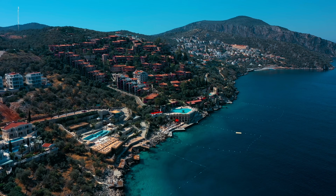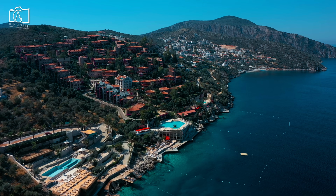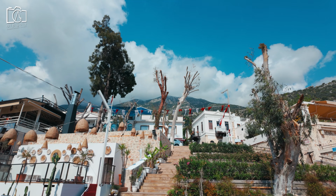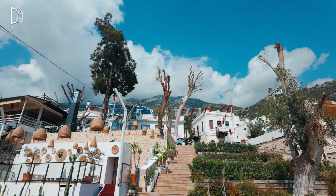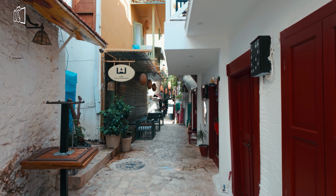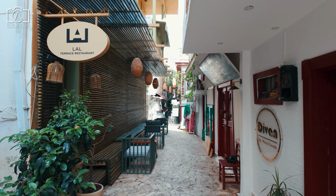Absolutely, Kalkan exceeded my expectations with its scenic beauty, rich history, welcoming locals, and peaceful yet vibrant atmosphere. It combines luxury and authenticity in a way that's hard to find in many coastal towns. Whether you're a beach lover, a foodie, a culture seeker, or simply someone looking to relax in style, Kalkan truly delivers.